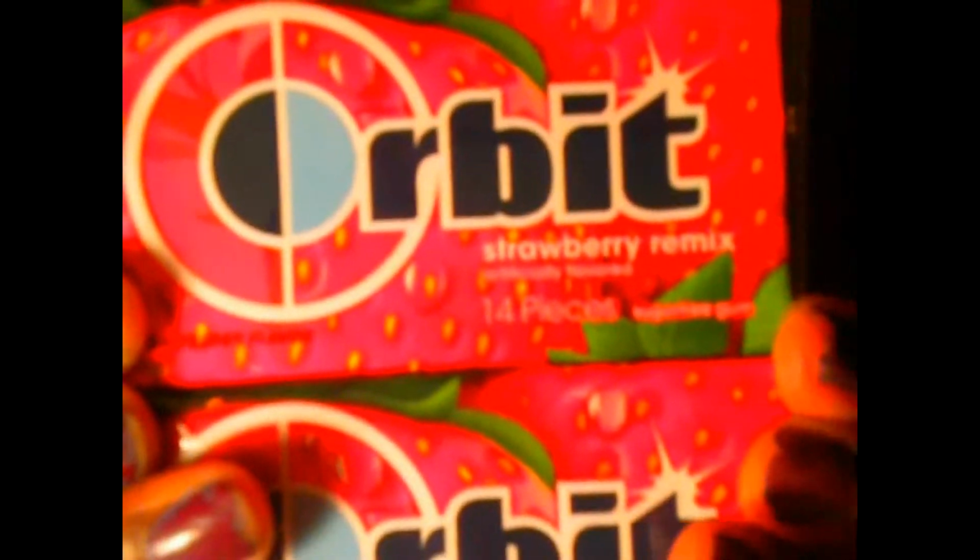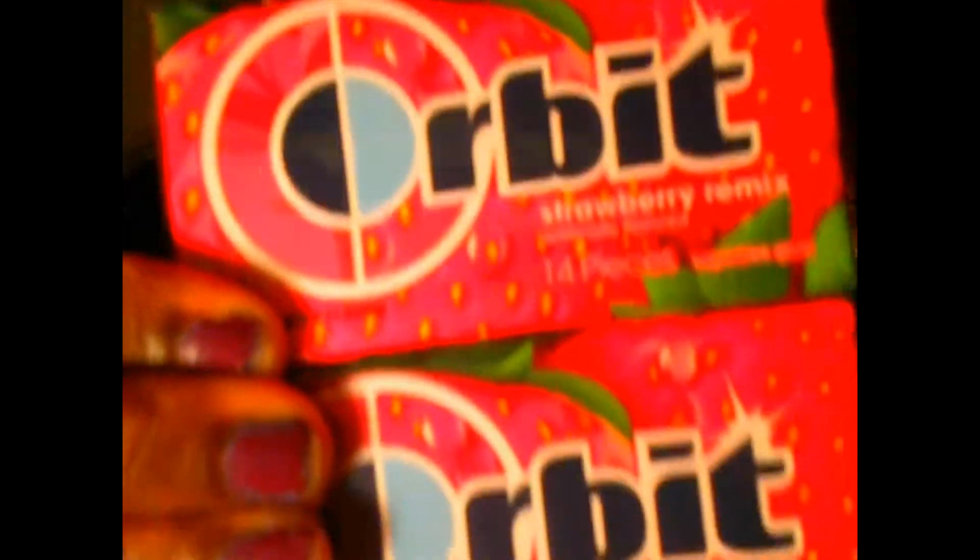And the last item I want to show is my favorite. I always show this in the haul. But gum. I got some more Orbit strawberry remix gum. I got 2 packs and 14 pieces in a pack. So yeah, gotta love Orbit. This is what it looks like. And this is all they had actually, the only remix one they had.